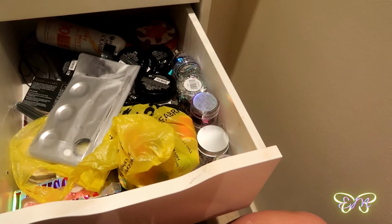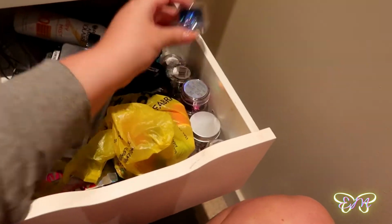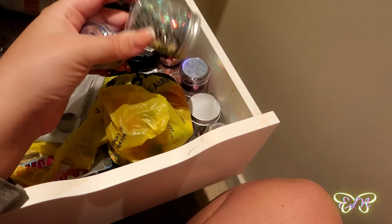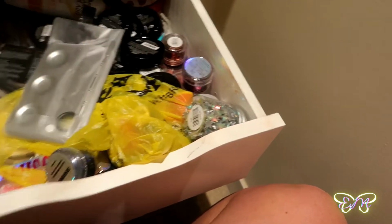There's more loose gems in here. Why do I do this to myself? There's glitter and loose gems. Why do I do this to myself? I give up on life.